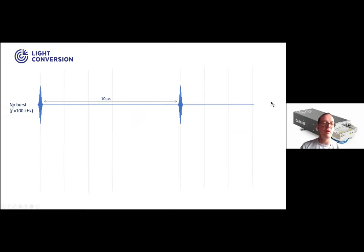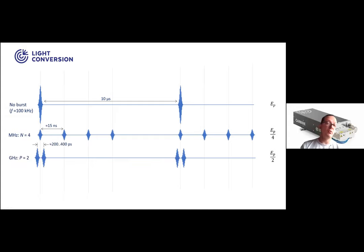So imagine that you have a simple laser running at 100 kilohertz. So it emits femtosecond pulses, which are separated by 10 microseconds. Now we can, for example, enable the megahertz burst and select four pulses in the megahertz burst. So this initial pulse is split into four pulses, which have four times lower pulse energy. Or we can enable the gigahertz burst, for example, two pulses per gigahertz burst. Or we can have both gigahertz and megahertz burst enabled at the same time.